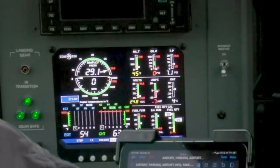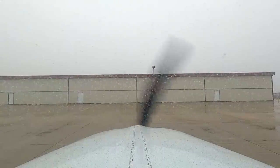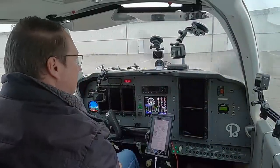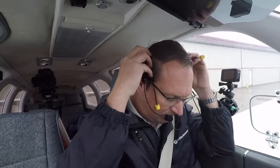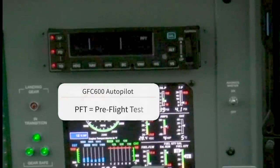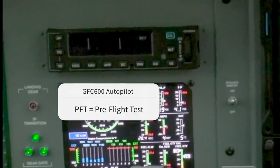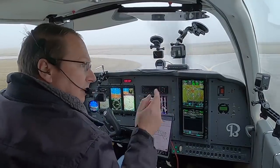Clear prop. Keep your fuel pressure. Self-test. All good. Clear left, clear right.